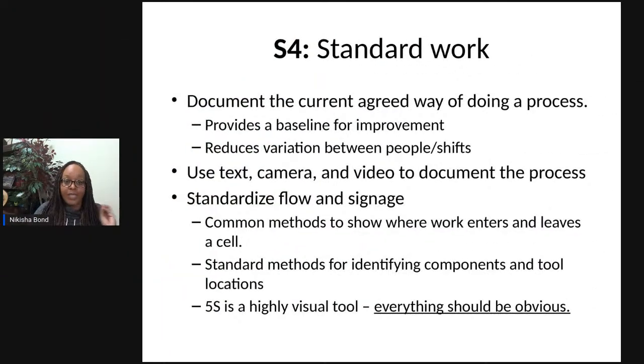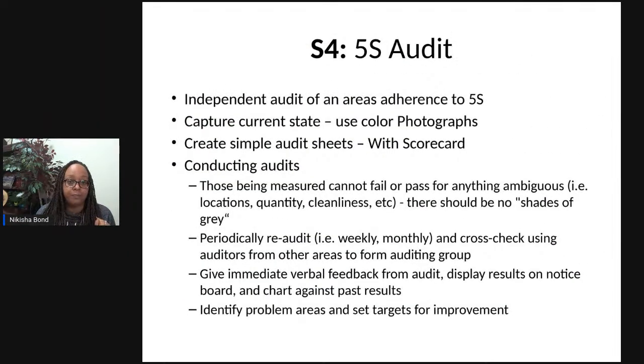It can get really, really deep if you really want to go there with it. And then the audits, these are really, really important. You capture the current state and then you have a simple audit sheet. The things being measured cannot be ambiguous, it should only be pass or fail. There should be no shades of gray. It should be like, this is good and this is bad. That way everybody knows exactly what it's supposed to look like.